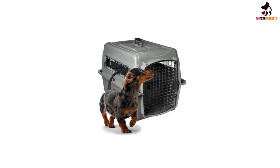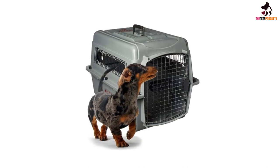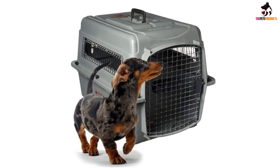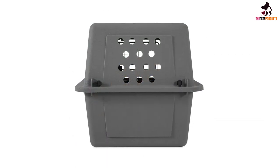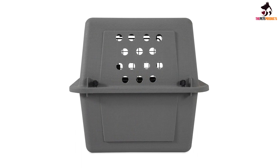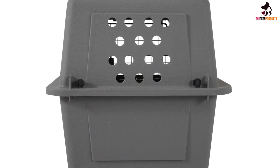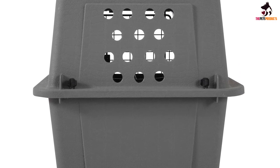This carrier features a heavy-duty plastic shell and non-corrosive wing nuts for additional durability. Its wired doors and windows provide extra stability and adequate ventilation. The carrier is surprisingly lightweight, given its durable construction, so it's easy and convenient to carry. The locking mechanism can sometimes be hard to operate as the door and crate side must be aligned perfectly.